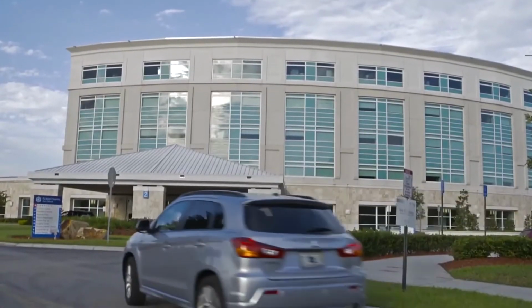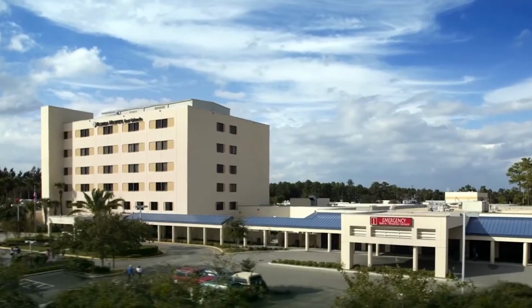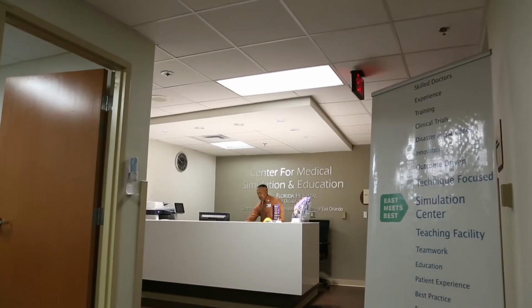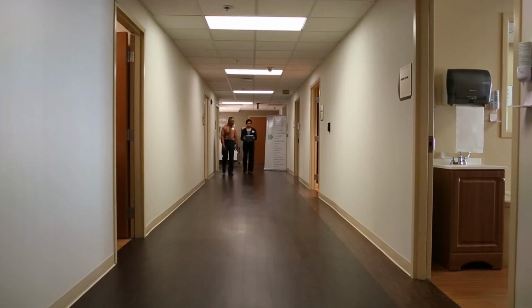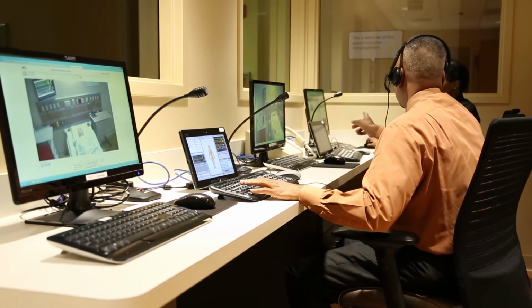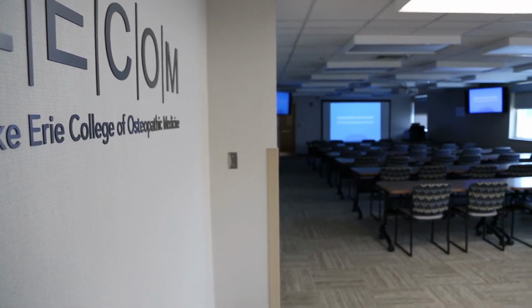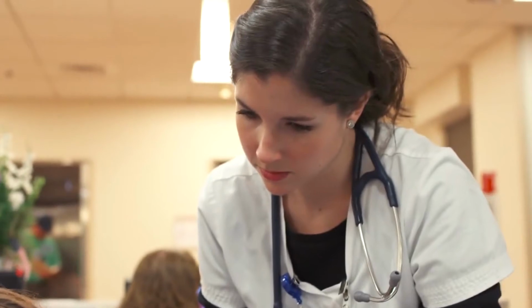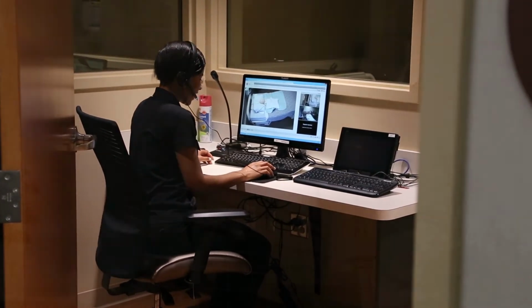The first of these simulation centers has already launched. It's open and operating at Florida Hospital's East Orlando campus. There, it's creating jobs for simulation-based educators, and is creating training for all of the staff that reside at that campus in East Orlando, as well as other campus staff that travel there for the new courses that we're offering.